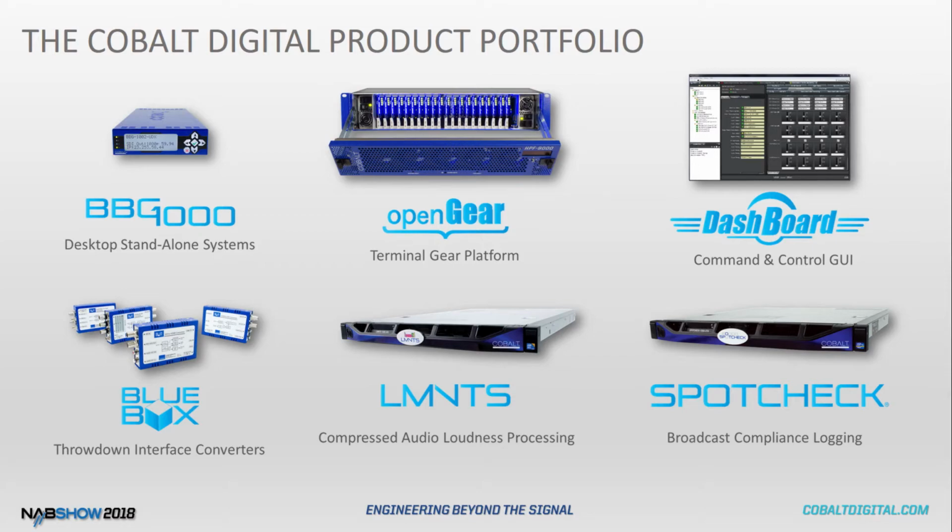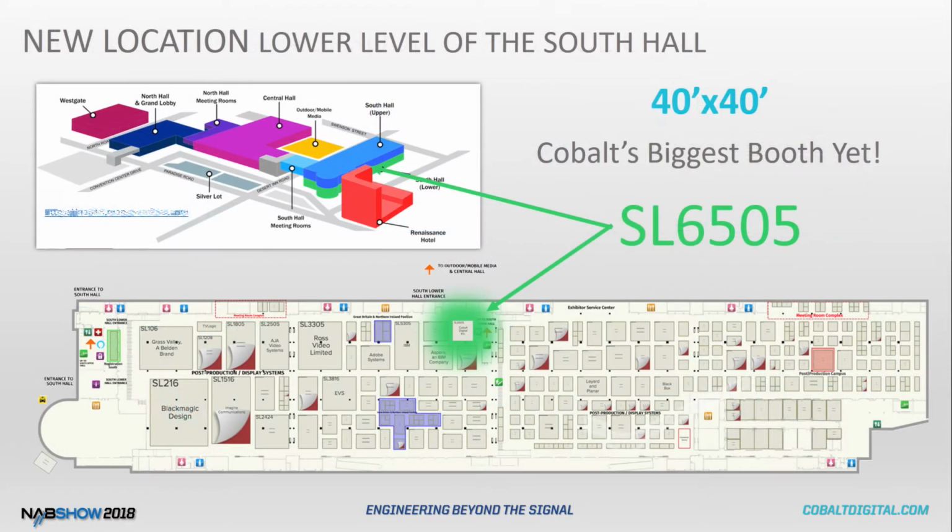Okay, let's get into the NAB scene. So Cobalt has a new location. We're over in the South Hall on the lower level in booth number 6505. It's a 40 by 40 booth. It's Cobalt's biggest booth yet. We're really excited. It gives us more room to show you more stuff.